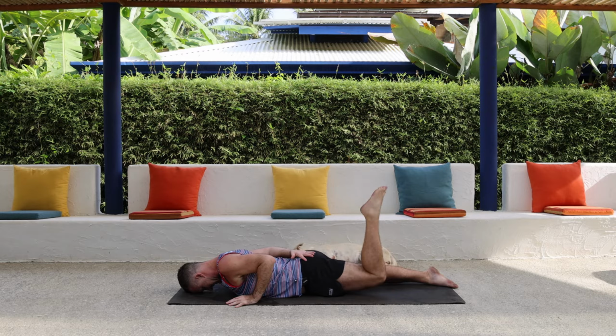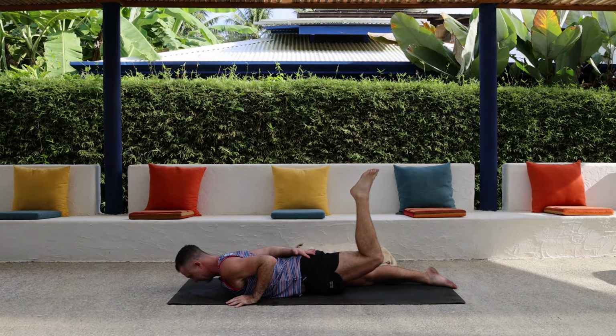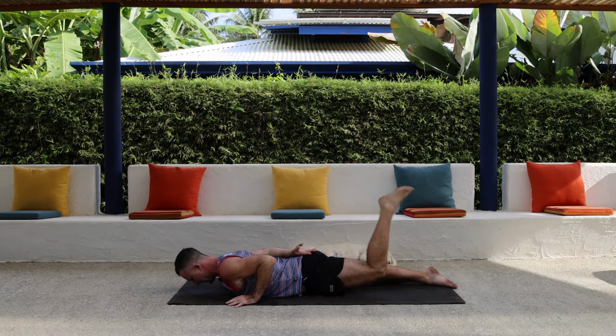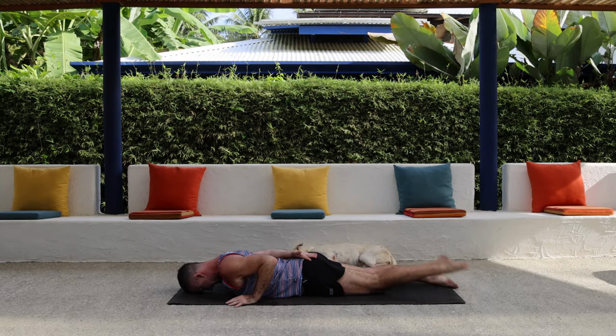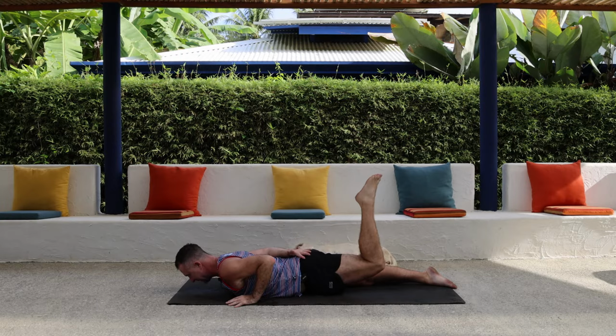Bend the knee, engage and lift. Really try to squeeze that glute as you're doing it as well. And then come back down. Bend the knee, engage the glute, and lift up.